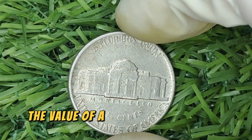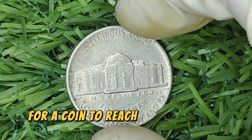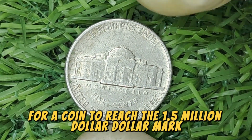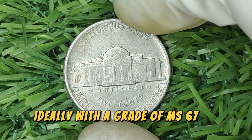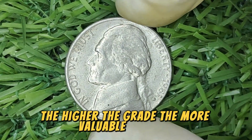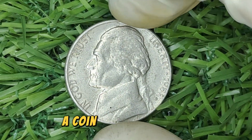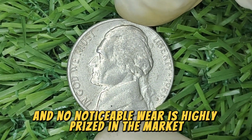Now, the value of a coin depends heavily on its condition. For a coin to reach the $1.5 million mark, it needs to be in mint condition, ideally with a grade of MS 67 or higher. The higher the grade, the more valuable the coin. A coin with deep luster and no noticeable wear is highly prized in the market.